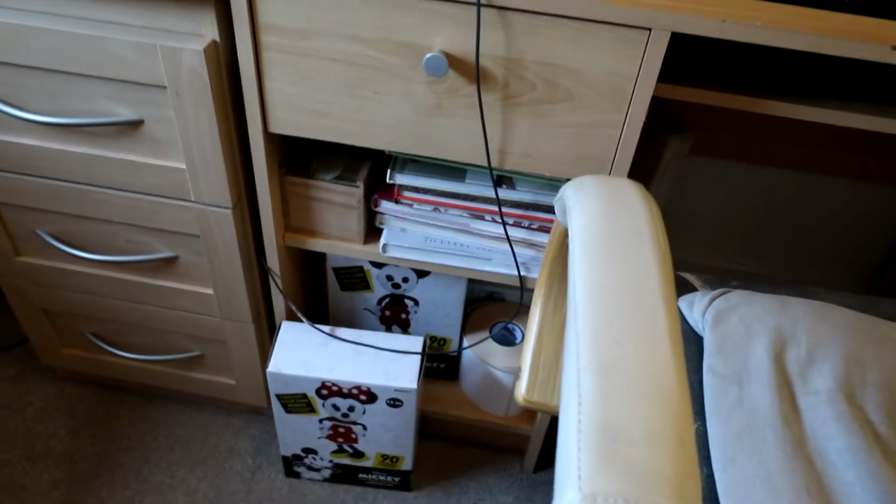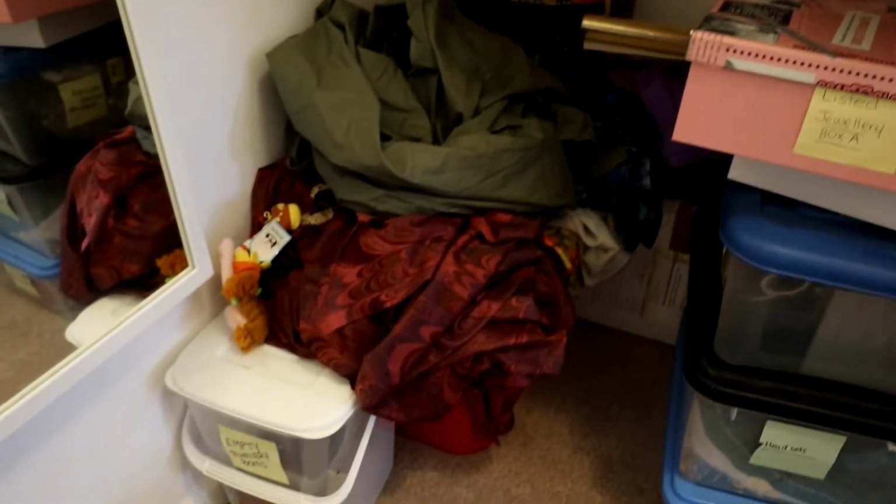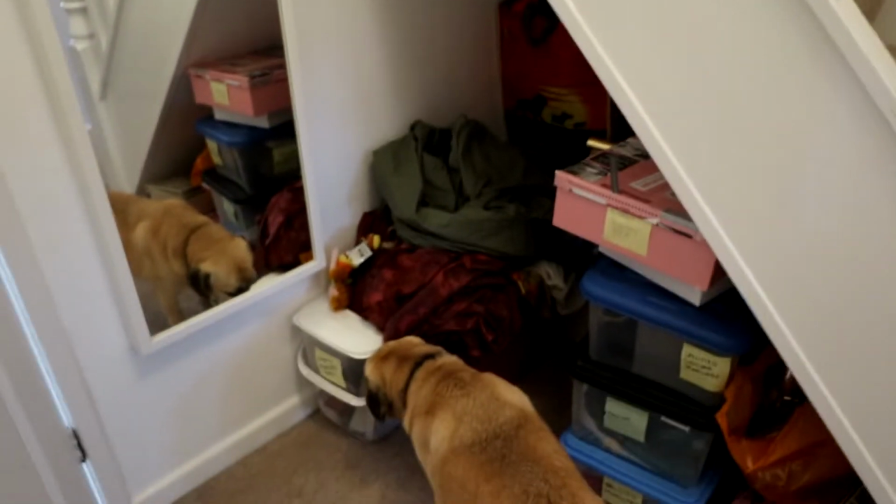I've got more knitting patterns there, and underneath here you can see I've got old unlisted jewellery. I've got a Christmas tree at the back, and a pile of material as well. I'm going to go upstairs, but I'm going to have to be careful with this part because Hannah is up here. So we're going to go up the stairs.